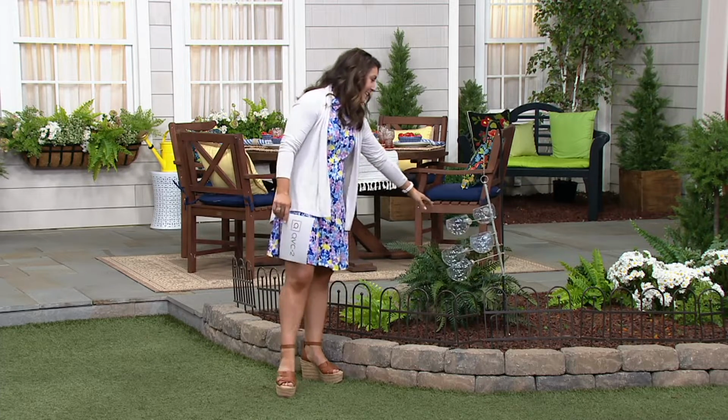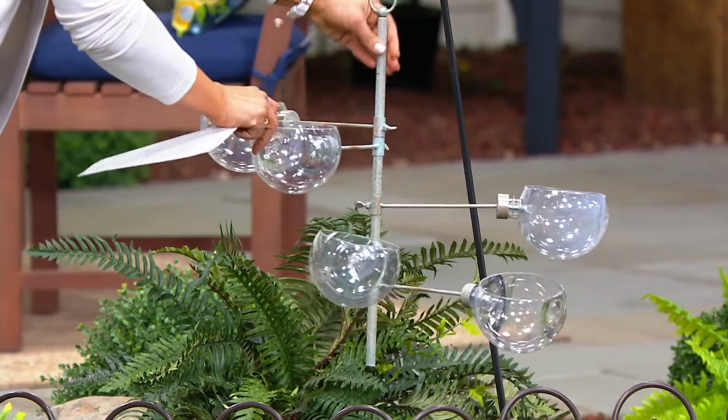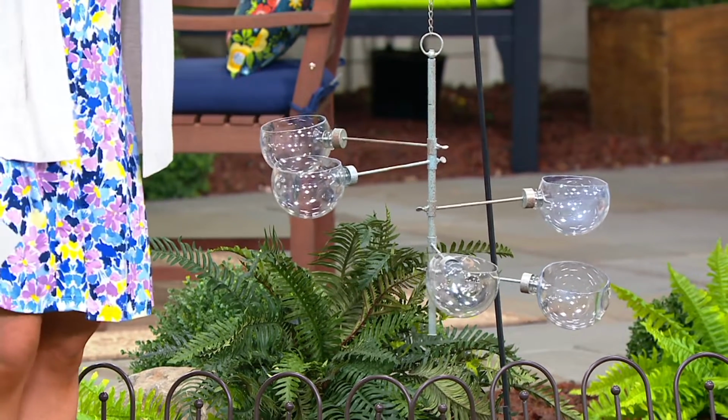And it's under $30, $29.98. And each of these too, you can move at a different angle. So it's really up to you. It has this almost green verdigris finish to it.